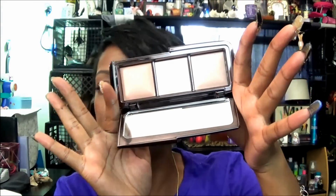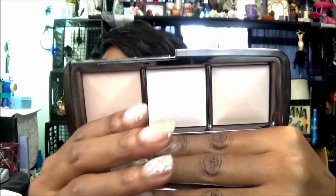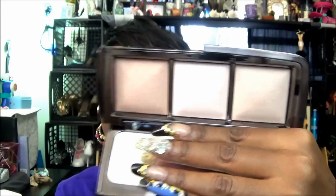And this is what it looks like in the packaging. You have that beautiful mirror that goes across, and you have all 3 ambient powders. Now, when I first bought this and applied it, I definitely know it's considered a highlight, not necessarily a setting powder. However, you can use all of these powders all over the face, just not as a highlight.